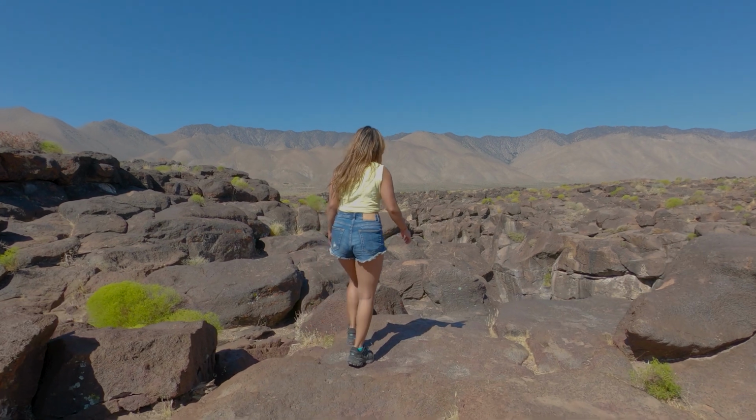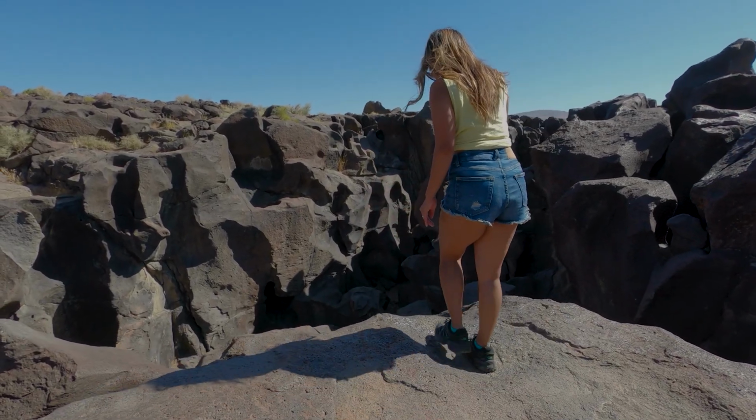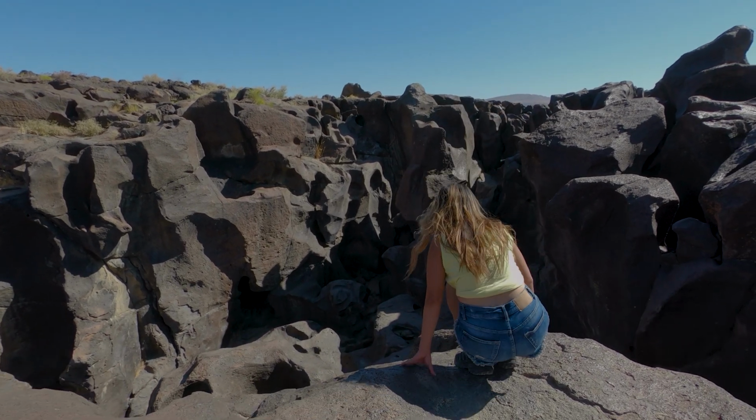If you want to get a much more up close and personal look at the falls, you can circle around to the left side. This is the much easier entrance down to the bottom.